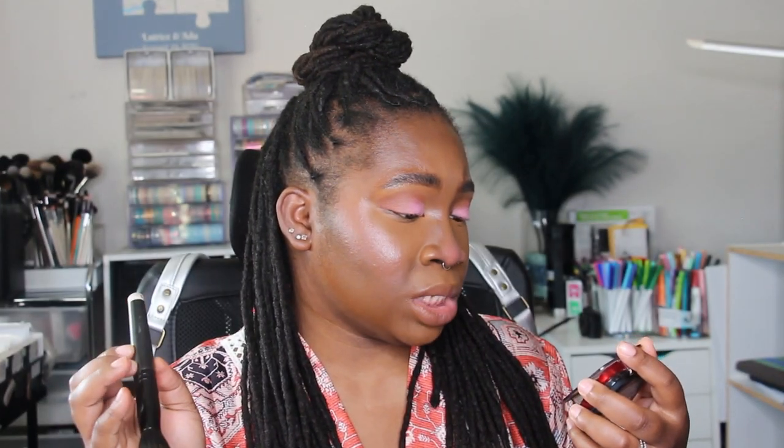Okay, I'm gonna go ahead and set my contour. And I'm going in with the L'Oreal Infallible Foundation in the powder shade 375 Deep Amber. It's going to be my first layer. I'm also going to go into the Morphe Glambronze in the shade Supreme, and this is going to add some warmth to my face.